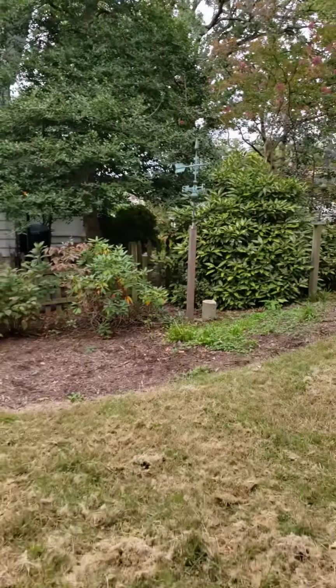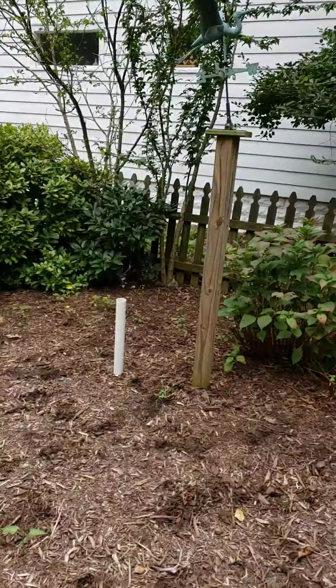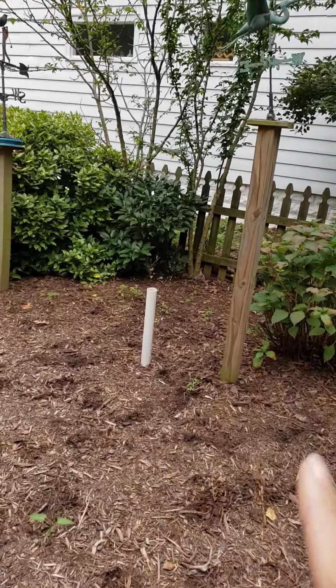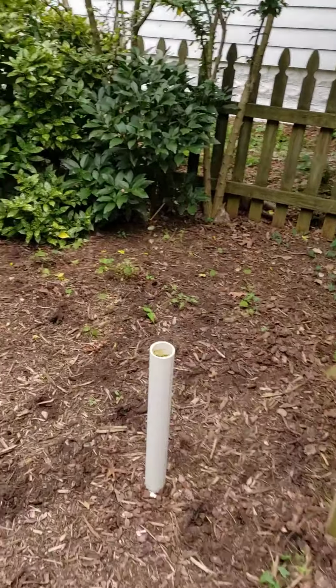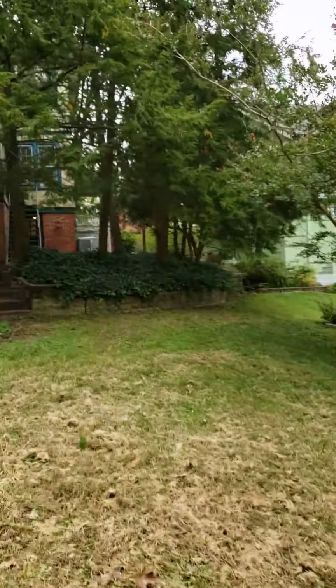Side of a, it's like some weather vanes here. Not sure what that pipe is for, but it would be good to find out. It also has still water in it. Okay.